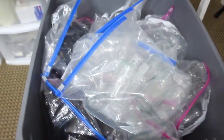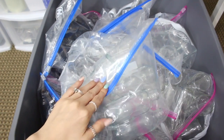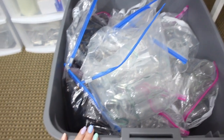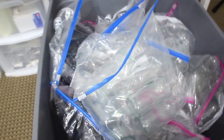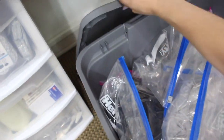All right, this whole entire thing is filled with sanitized bottles. So I sanitize them and then I put them in these baggies. Honestly, I would love to have more of these containers. I just don't have space for them, but I like to have a ton of bottles pre-sanitized so they're just always ready for me.